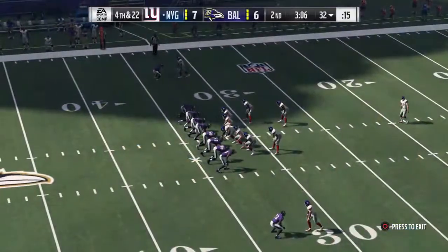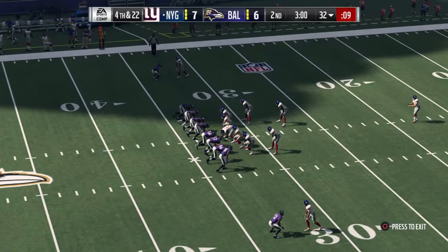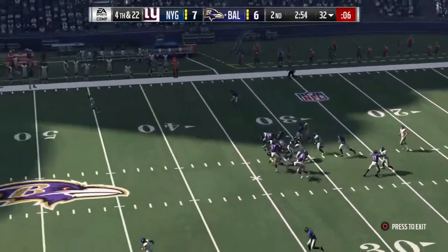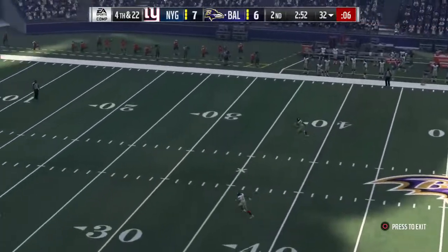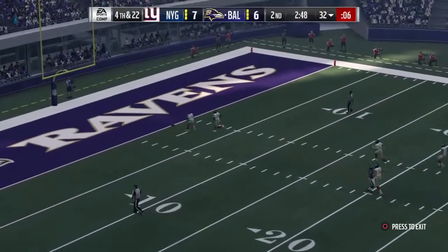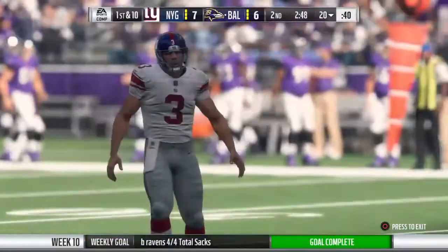And the Giants send out their punter now, as he'll come on to kick this one away. He's been a busy man here in this first half as he gets it away. And that'll hit at the 5 and go into the end zone for a touchback.